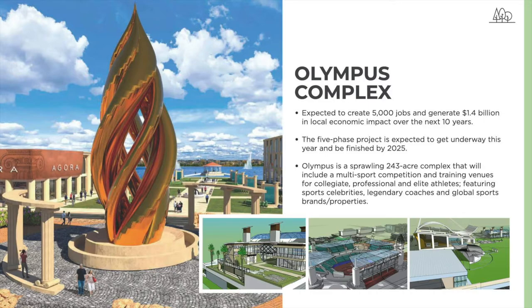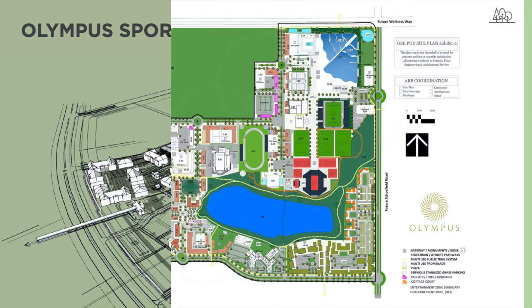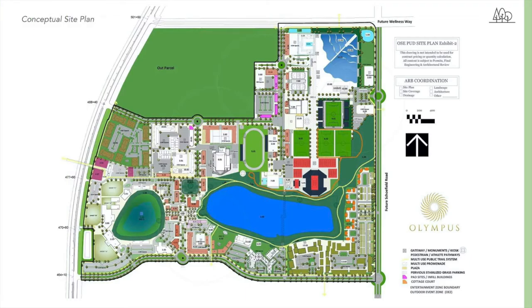Olympus is a sprawling 243-acre complex that would include a multi-sport competition, training venues for collegiate, professional, and elite athletes, featuring sports celebrities, legendary coaches, and global sports brands and properties.